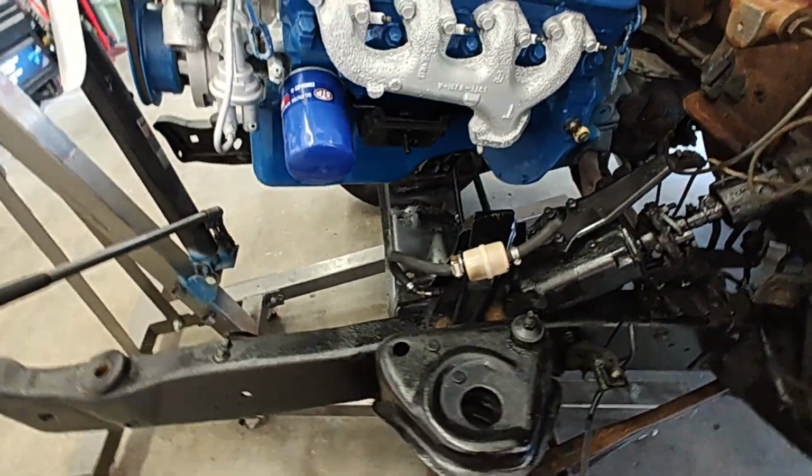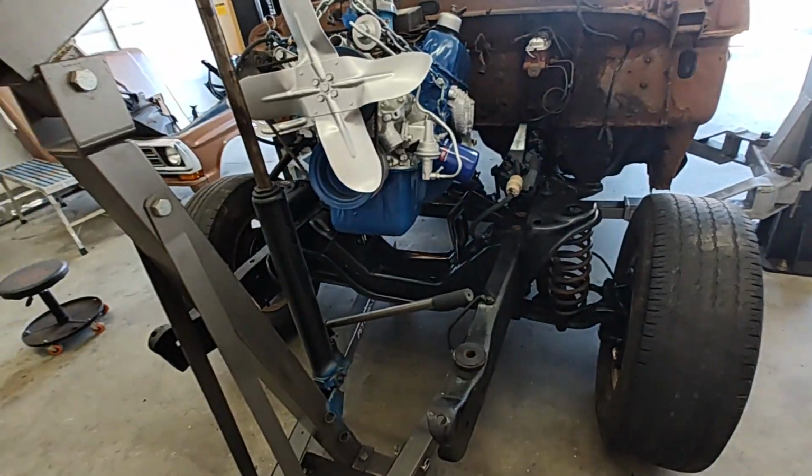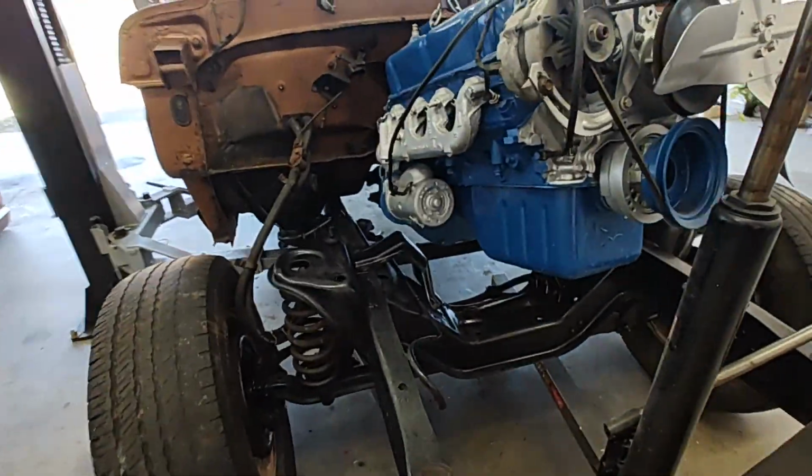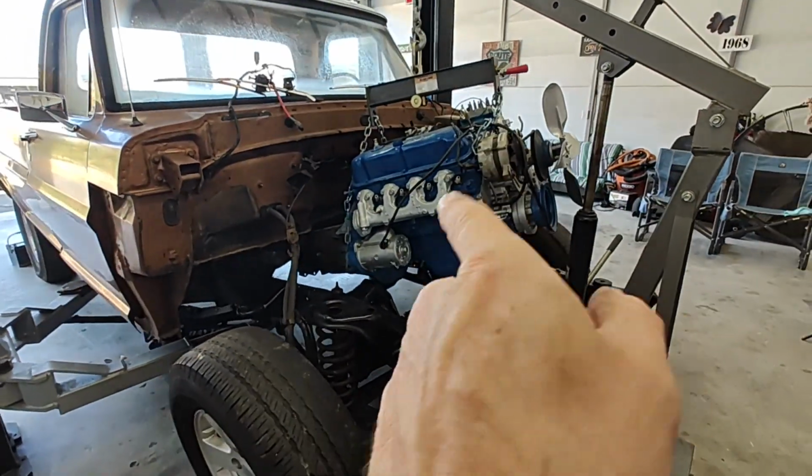Not sure why of that, but whatever. Those actually sit, I think, an inch lower than the other ones also. So got those in. We got to put this motor mount on now. We got it over here. We're going to get it on, get everything tightened up.